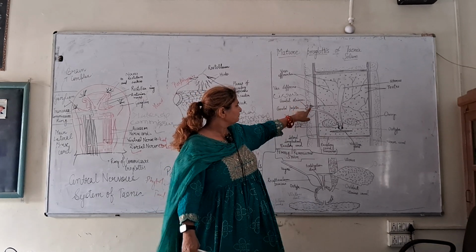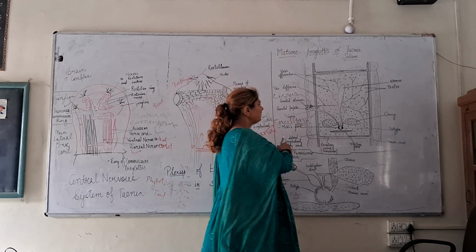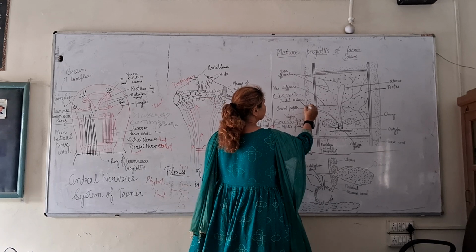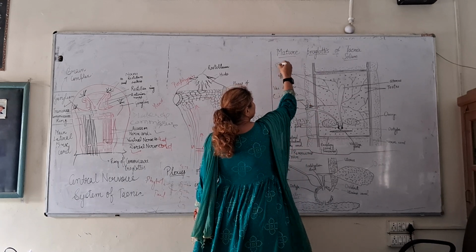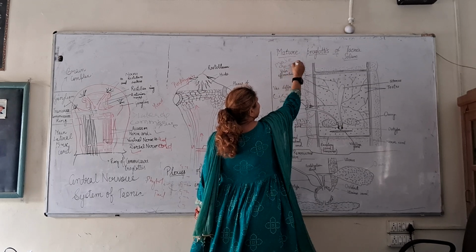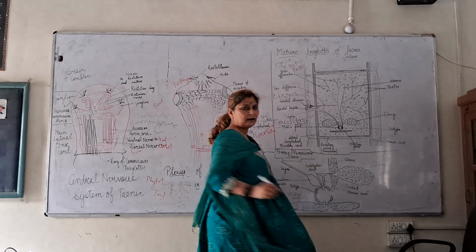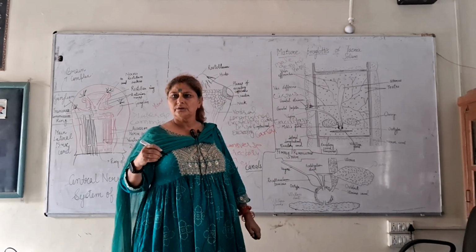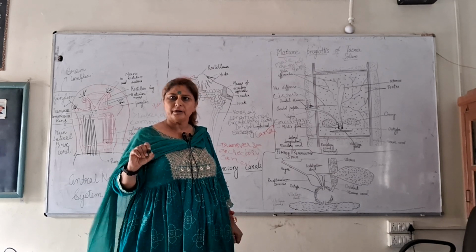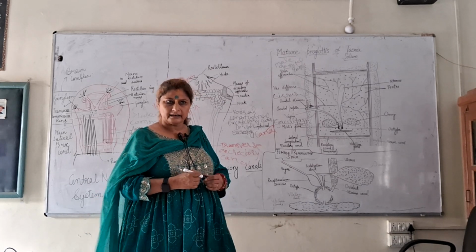The genital atrium is opened by the male genital pore. Here opens the male genital pore, from where the sperms are shed into the vagina of the female. Clear? Here it is clear.